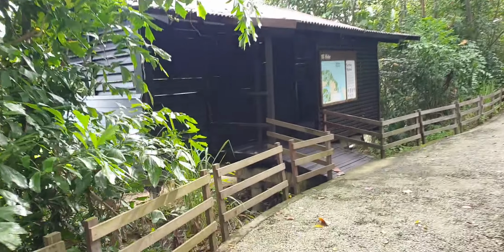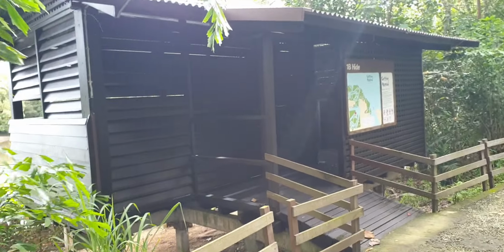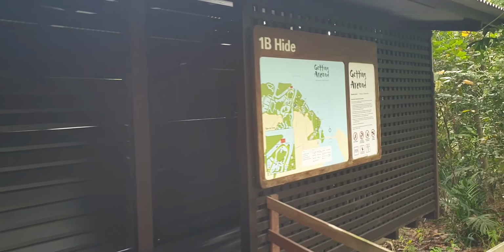And throughout this walk, there are various shelters and hideouts from where you can actually sit and relax, catch your breath, or take shelter from the rain.